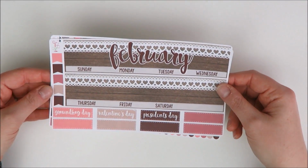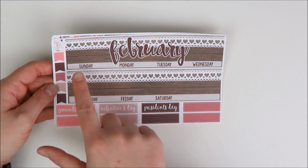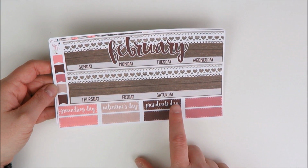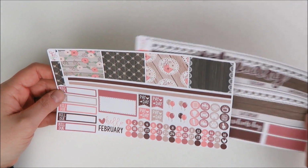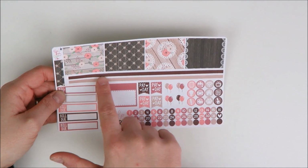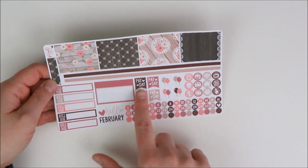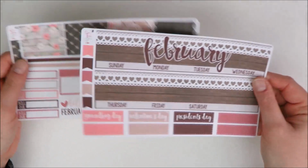So first up is this beautiful wood cover-ups for the days, for the top header thing. I love these. I think they're really, really pretty. You get some flags, some holidays, and then some label stickers there. And then over here you get some decorative cover-ups, you get some vacation strips, your bill dues, a cute half box one, some date dots, icons, I love these little balloons, payday flags, a cute little Hello February sticker. So that's the base kit.